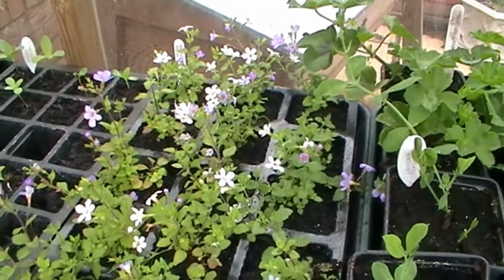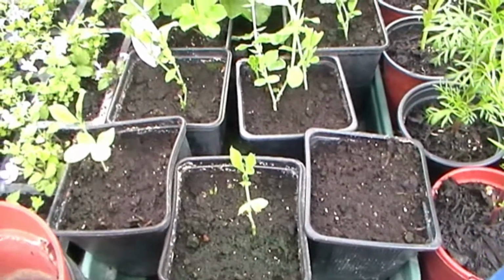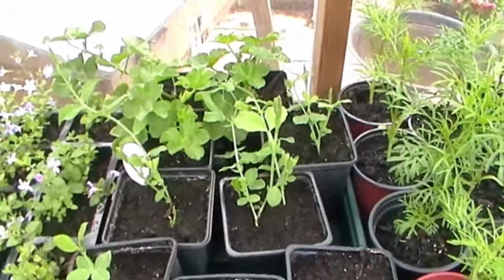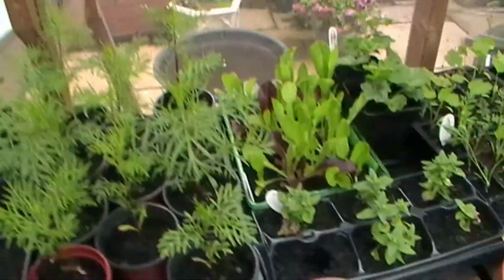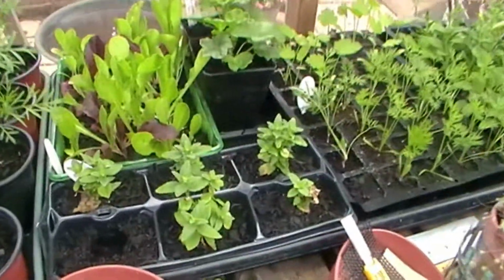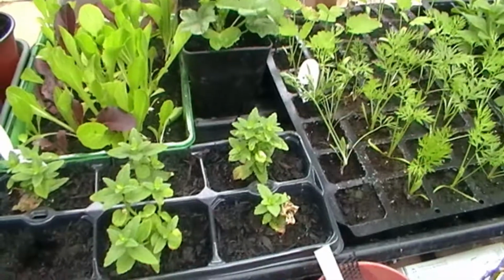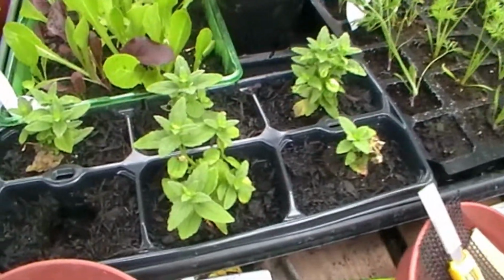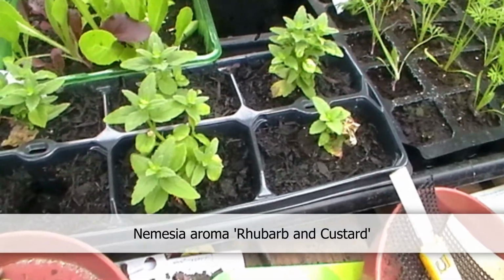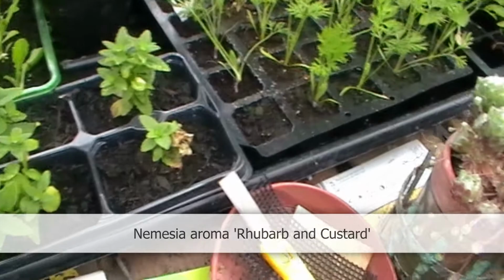Another tray full of bacopa. I've got some sweet peas, Spencer mix, that need to go out and start hardening off. Some more geraniums, they need to harden off. Some more Cosmos, they need to harden off. Some lettuce, I need to pick those and eat them. This is Nemesia Rhubarb and Custard, which I'm really looking forward to. I have one rot off and die.